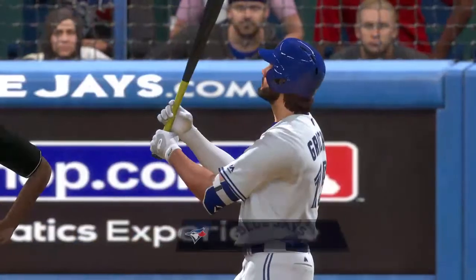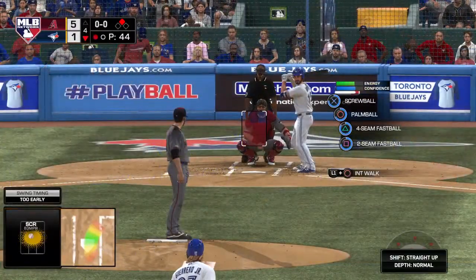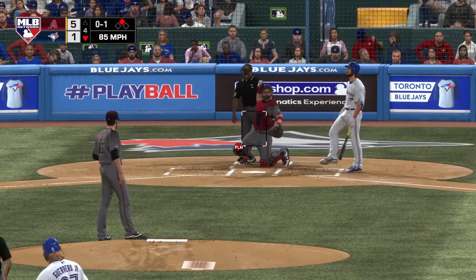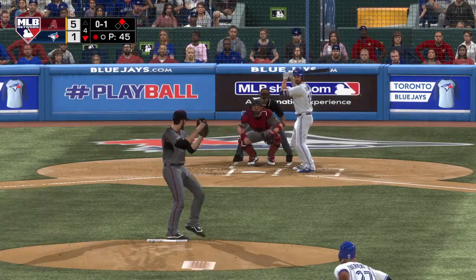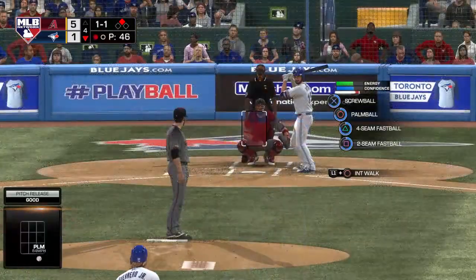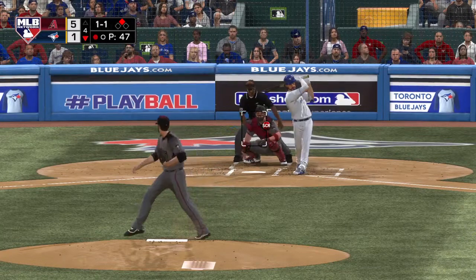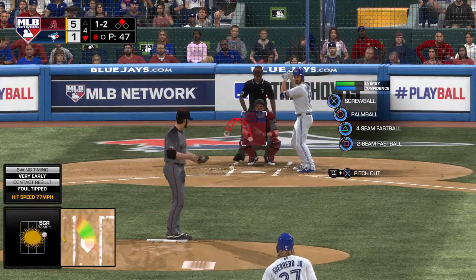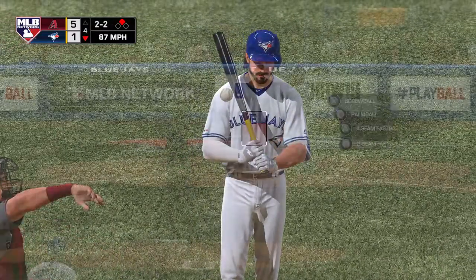Now batting, center fielder Randall Grichuk. So far, 0 for 1 with a flyout. First offering on its way. Swing and a miss on the palm ball. Strike one. And that misses downstairs for a ball. 1-1. Guerrero leads off second with one gone in the inning. And he fouls this one off. Here's the 1-2 delivery. Just off the outside that time, laid off for a ball.